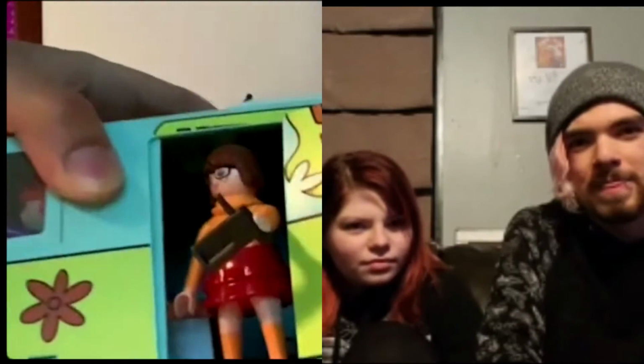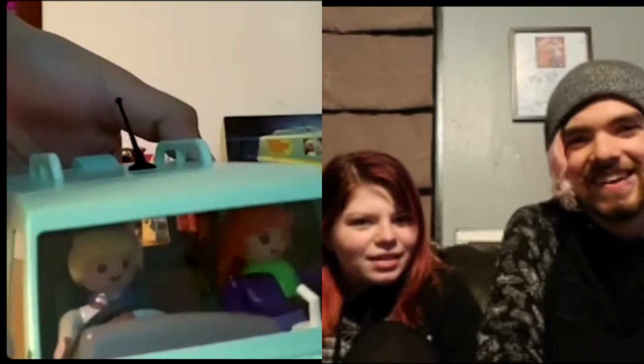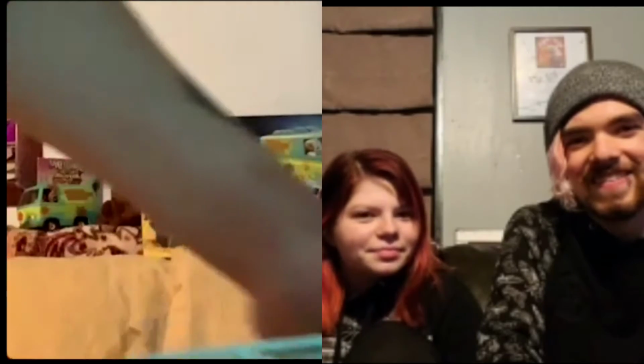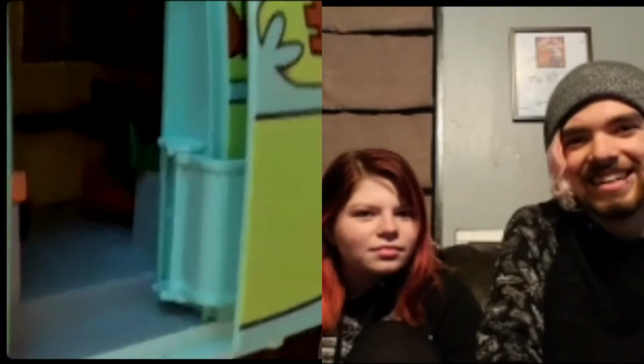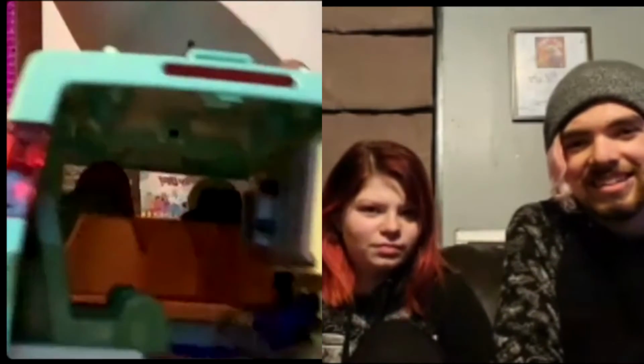What is that back there? It looks like Legos, but I can't see anything. This is the Playmobil. Let me show you. Okay, so that makes sense. That's why I thought it was, it looks like it. Yeah. So I have Velma in the back here, and it's got Daphne and Fred right here in the front. This door clearly opens up on the side, and there's a whole little lab on the inside. The back doors open up here. You could check that out. It's got a little inside.